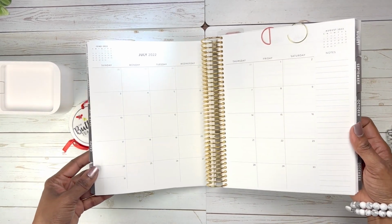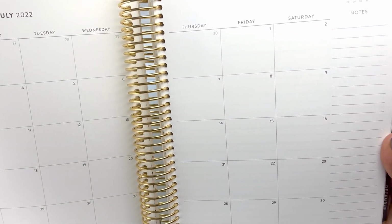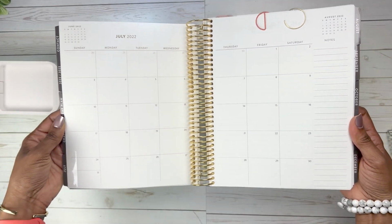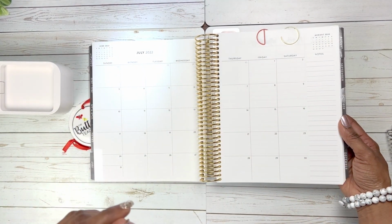Yay! Very minimal, neutral design. And if you like stickers and list markers and colorful writing utensils, this might delight you because you can decorate to your heart's content.